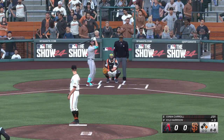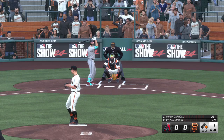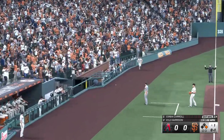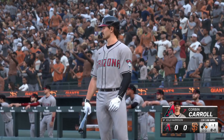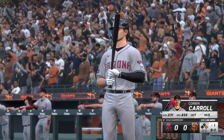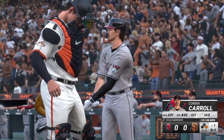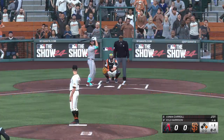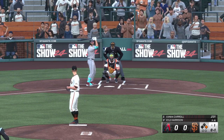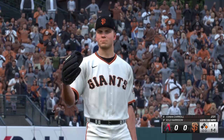High fastball, even a little above the zone, but such a good job of staying tall on the backside, getting that barrel there to meet it just in time. I tell you what, it's not easy to do. And that one fouled off. Here comes the 0-1. That's a little bit low.